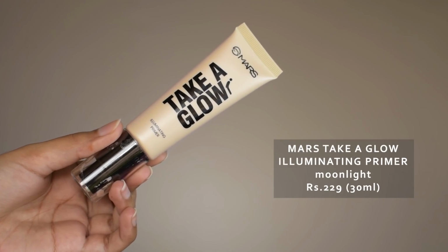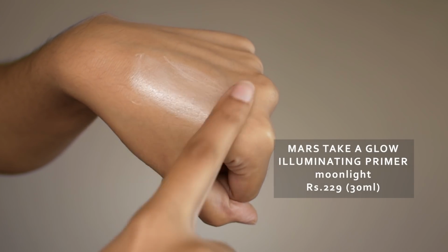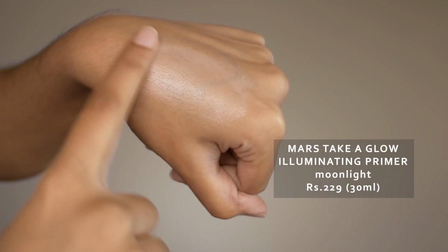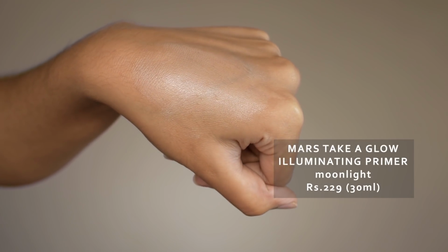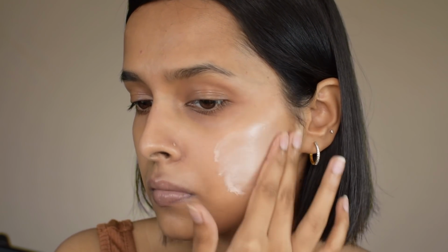We're gonna start with the cheapest dupe and then we'll move to the more costly dupes. The first dupe is the M.A.C Take a Glow Illuminating Primer, and this one is in the shade 01 Moon Glow. It's available in 2 shades and it retails for rupees 229, which is extremely affordable. Now the shine and the finish that this primer has is very close to the M.A.C Strobe Cream, although it's not that natural. Plus also the ingredients in this product are straight up like an illuminating primer. There are no skincare ingredients in this product. This has also got a thicker consistency than the M.A.C Strobe Cream.